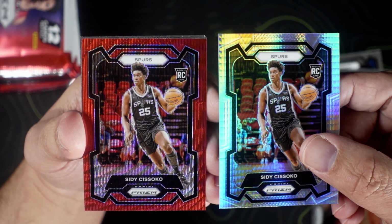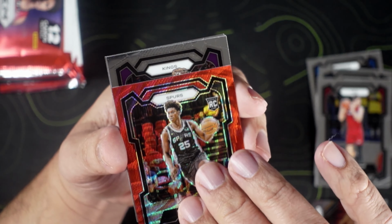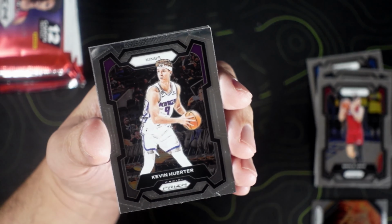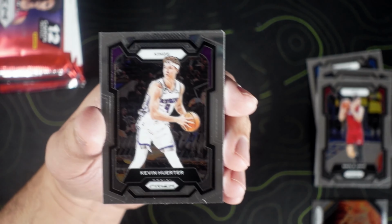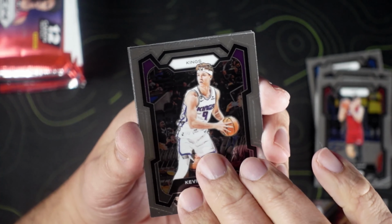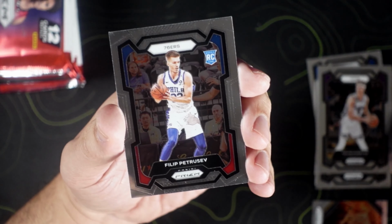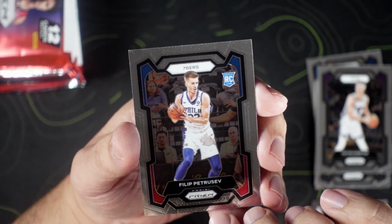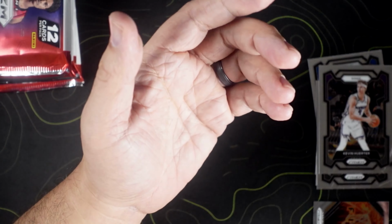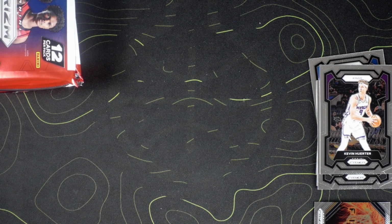Double of the same guy. Oh, God. That guy, I didn't even realize he was on the Spurs. That, man. Hauser. Got a lot of rookies in this pack. Philip Pisurvis. I butchered that name. Oh, man. That's pretty heartbreaking.